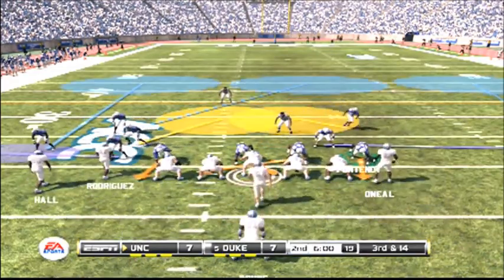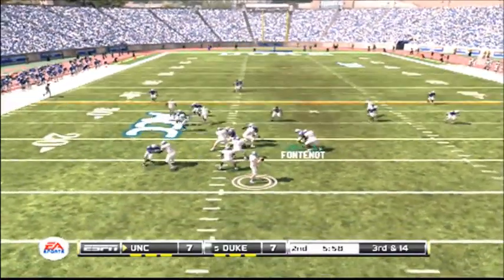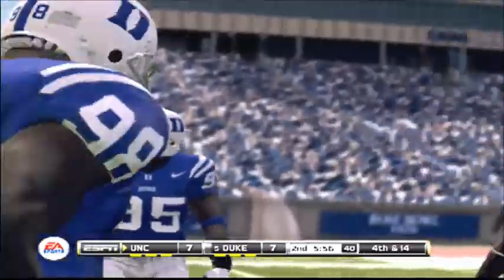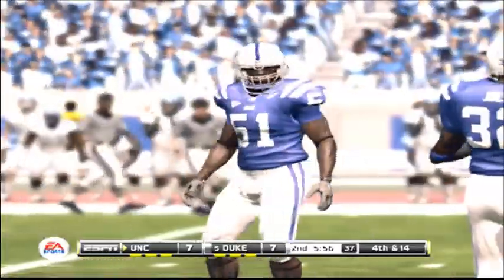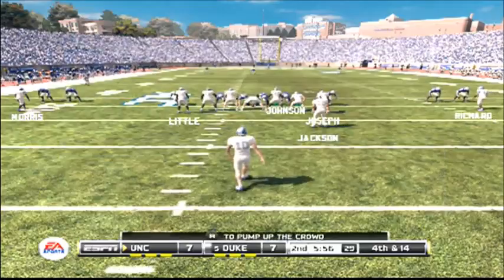It started with a student section. Now this whole place is going crazy. Crenshaw steps back to pass. Passes back across his body, but nobody there. A little too much juice on that one. And this quarterback sometimes gets a little bit too excited back there and tries to put too much on it. He's got to relax and just make a good throw.